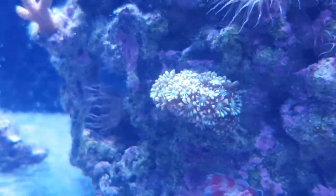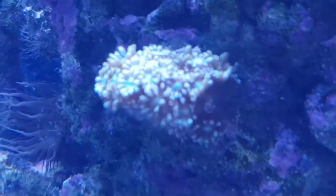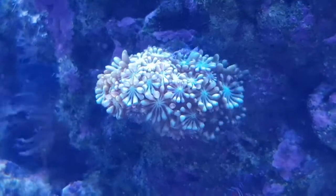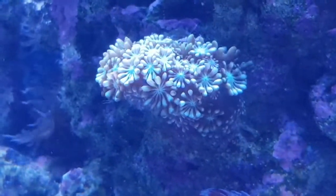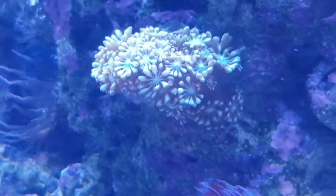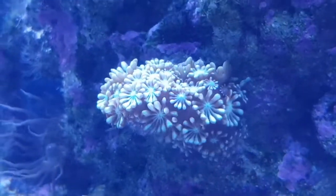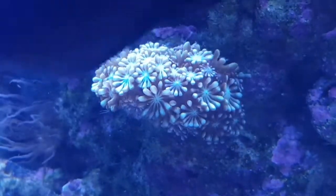This Avalopora started doing real well. Again, doesn't look so big on camera, but it's a decent couple of inches around, same as the other one. Interestingly enough, I've got this one in very high flow in regards to, you know, LPS and stuff. The polyp sizes are a lot smaller than the one I've got that's in low flow, so you'll see in a minute.